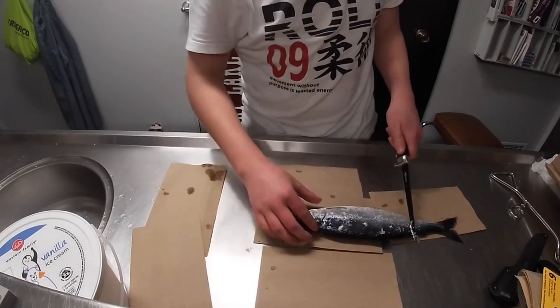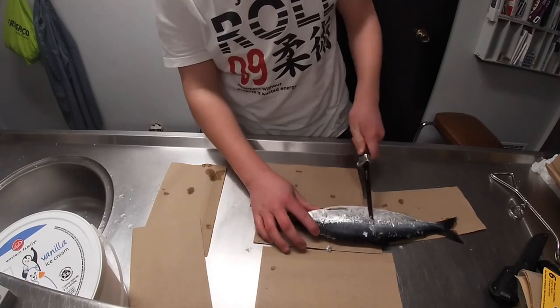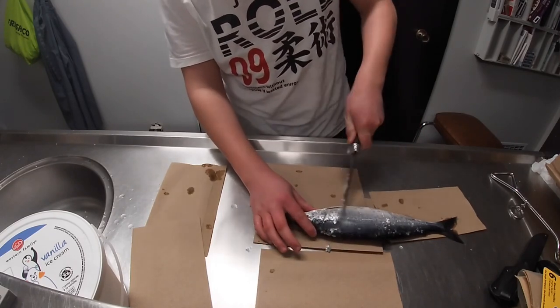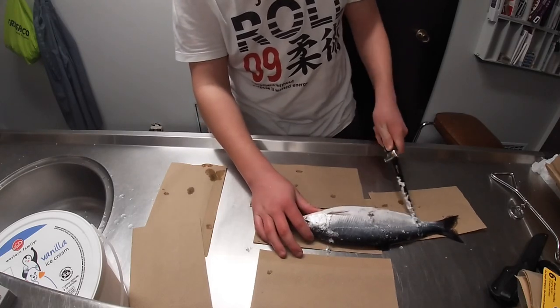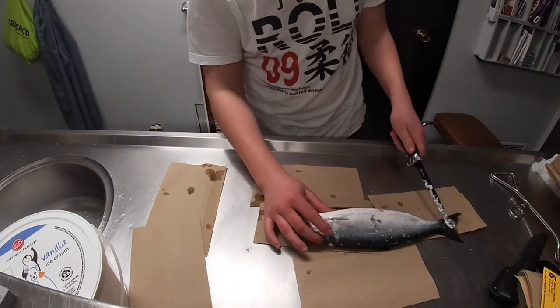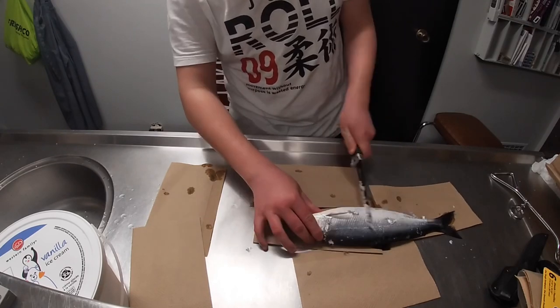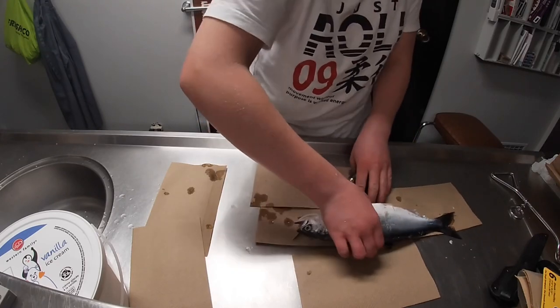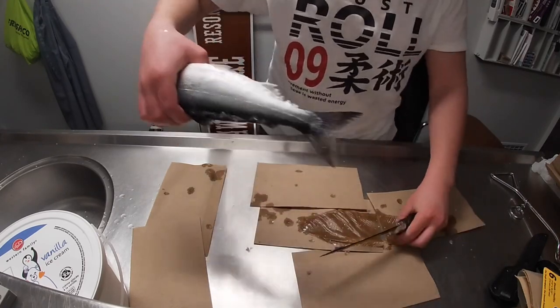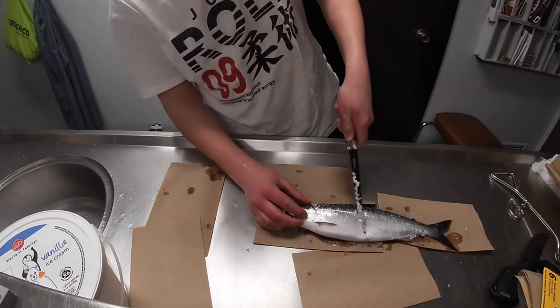So I'm just going to take all of the scales off. You don't have to, I just prefer to. And sometimes the scales aren't very appealing to your mouth. They're a bit scratchy and just unpleasant to have when you're eating them. So luckily I only got two. Now I don't really have to scale and fillet too many.